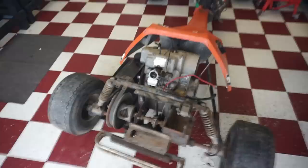All right, so I looked around. I could not find a gas tank. This one is just toast. I don't know if you can repair these or what. I don't think you can. I mean, it's pretty bad. It's split all the way through. So I'm gonna look for one on eBay, see if I can find the exact same one.